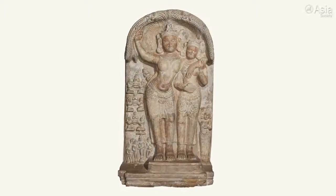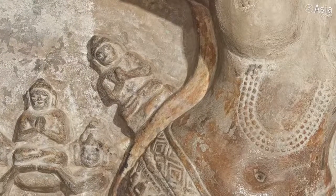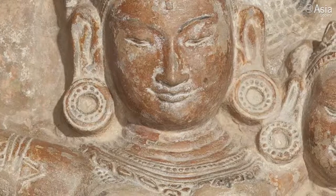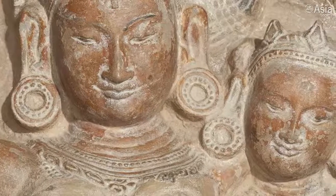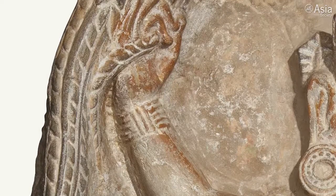This sandstone figure that we see here represents the birth of the Buddha. You can see the tiny seated Buddha emerging from his mother's right side. The Buddha's mother gave birth standing up, supported by her sister and balanced by the branch of a flowering tree which she holds in her upraised right hand.